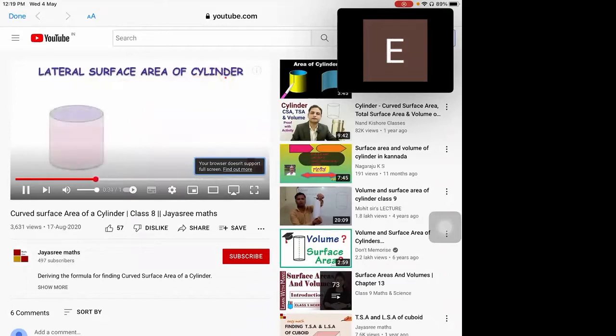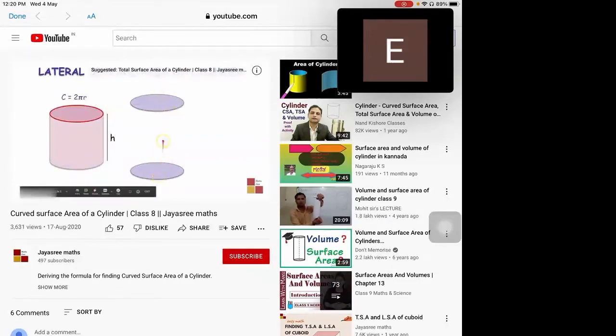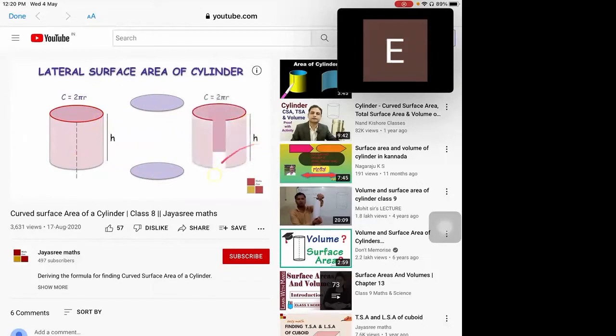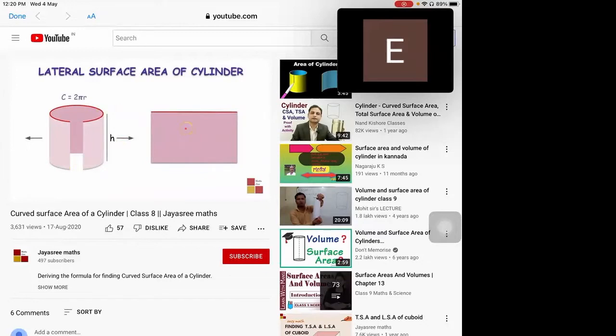Now, let us take a cylinder whose radius is r and height h. On the top and bottom, you see 2 circular faces whose circumference is 2 pi r. Now, let us remove the 2 circular faces. This is the top one and this is the one at the bottom. To understand the curved surface, we will cut it vertically, which will look like this. When this is opened up further, it will look like a rectangle. Now, observe this rectangle carefully and understand it.